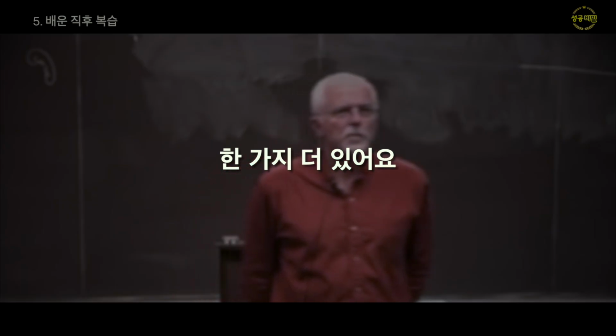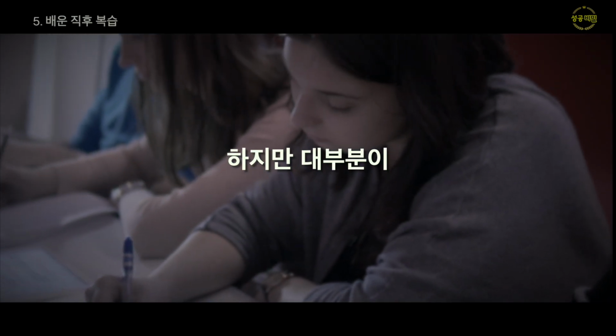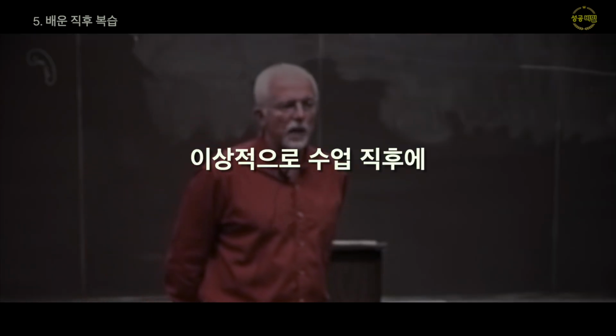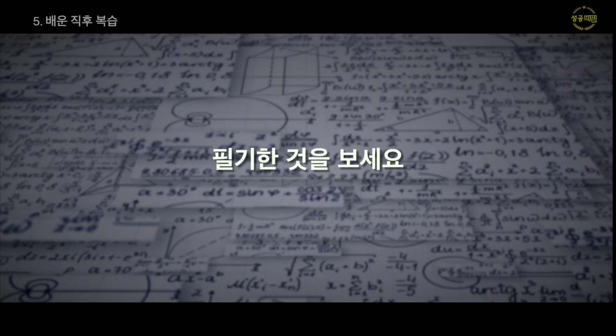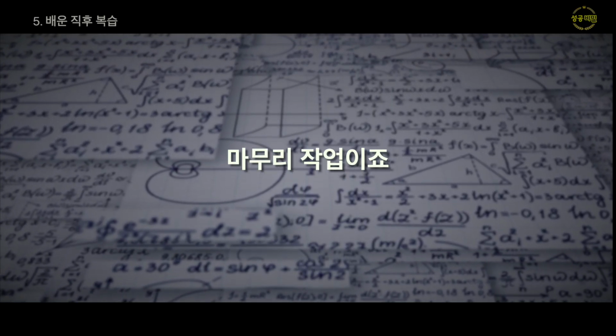I'm going to give you a couple other tips here. Taking notes, so vital. But most students who do it haven't learned a very simple rule. The first moment you get after a class, ideally right after the class, you should sit down with your notes and expand on everything you jotted down. Give it depth, flesh it out, okay?